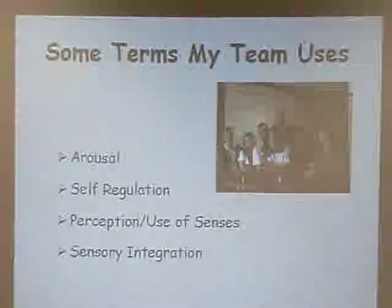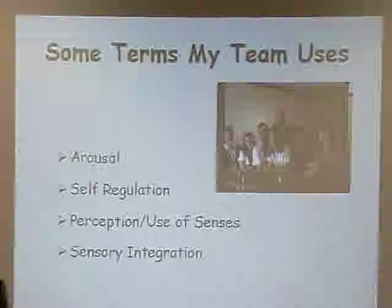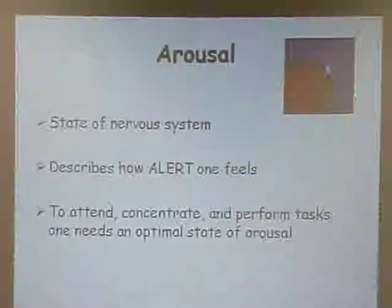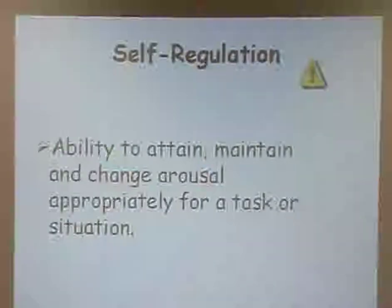We also thought that there were some definitions that we weren't sure all the individuals working with Annie would know. So we threw a picture of the team up there and we said, here is some of the jargon my staff tend to use. And so we gave them the definition of arousal. I'm not going to give you all these. We're going to go through this quicker.